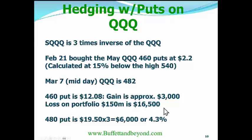We have no clue until it actually happens. But once we reach that point, that 460 put now becomes worth, if it goes down to 459, this price will go up to about 100. We're just approximating this because this is what we're looking at now. So at the 460, if we do go down to 460, it'll be worth about $2,000. If it goes down to 459, it'll be 2,100.